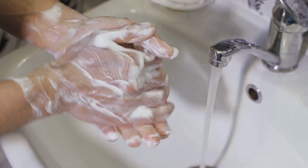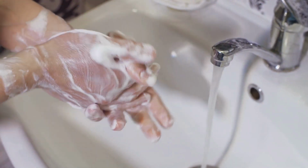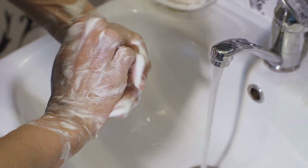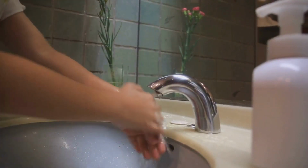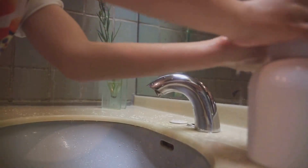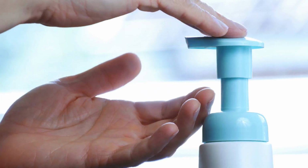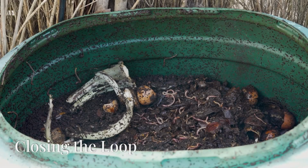Rinse your hands thoroughly under running water, allowing the water to flow from your wrists to your fingertips, carrying away any lingering soap and debris. By incorporating this simple practice into our routine, we're not just cleaning our hands, we're safeguarding our health and the health of those around us.